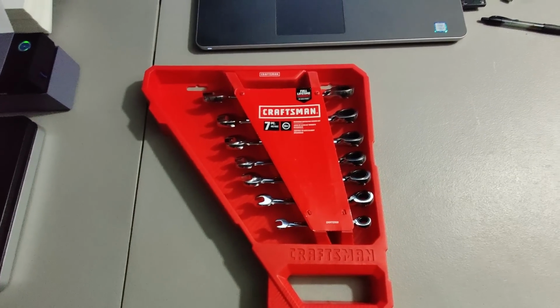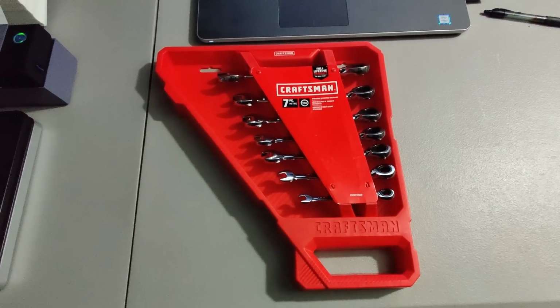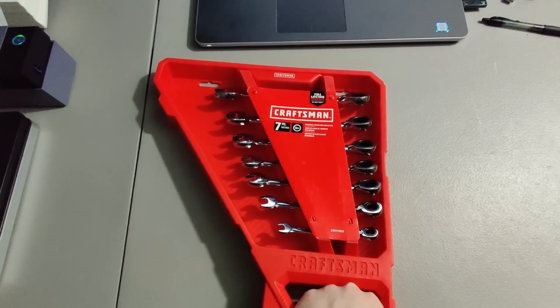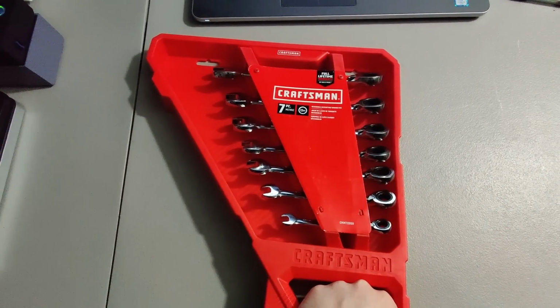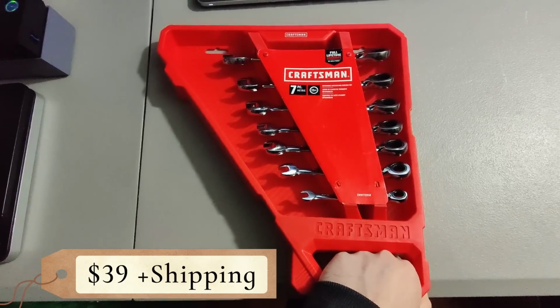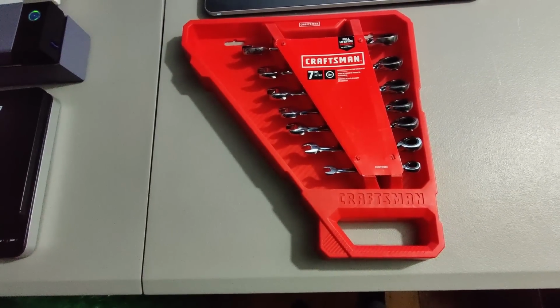Here is one of these Craftsman wrench sets. Picked up 60 some of these on clearance, and I think I paid around $8 or $9 for them. Been selling them for $38.88 plus shipping. Total on this one was $51.14.